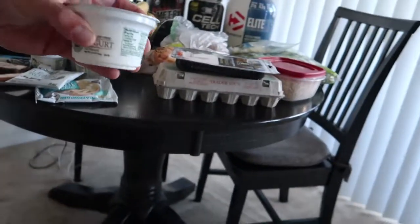That's vanilla flavored. I've been throwing it in these Greek yogurts right here, and throwing it in my protein shakes, throwing it in my oatmeal, and it's just that little added kick of flavor that you want without adding too many macros. And it's got 5 grams of protein, we love that.